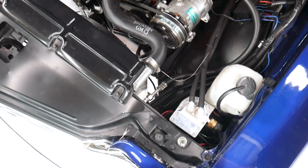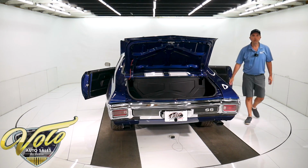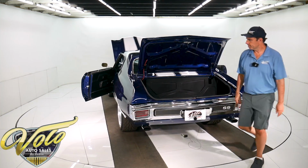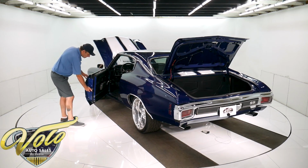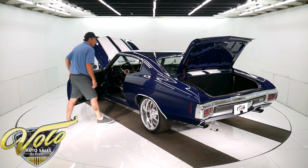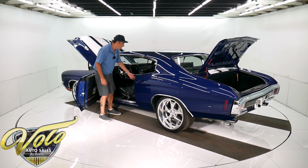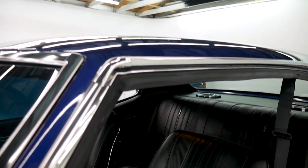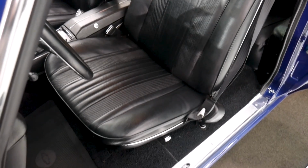The interior lights work at the console, on the roof. It's got retractable 3-point seat belts someone put in there. Look at the detail, the latches and hardware. Yeah, these are the seat belts I'm talking about. And it does have rear seat belts. All new cushions. You sit in the seat, it's like brand new. They fit nice. All the trim on the seats are new.